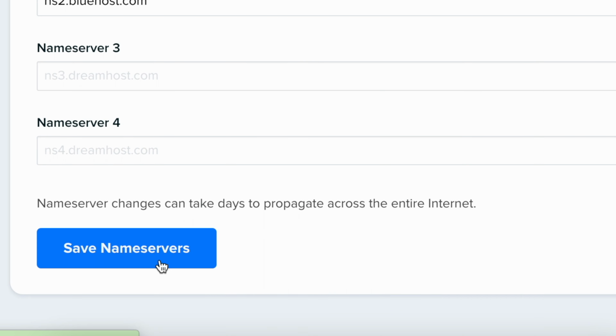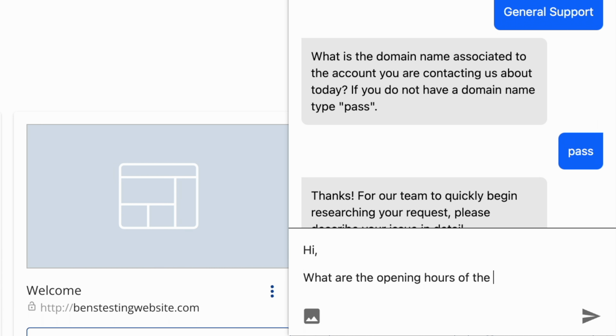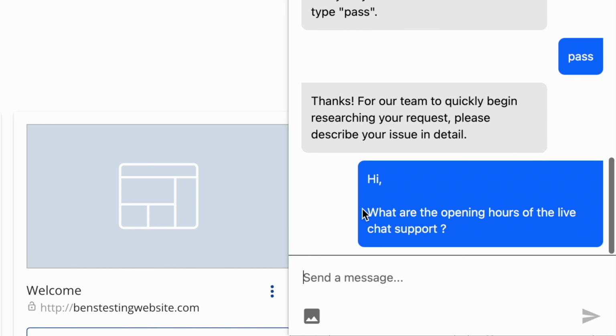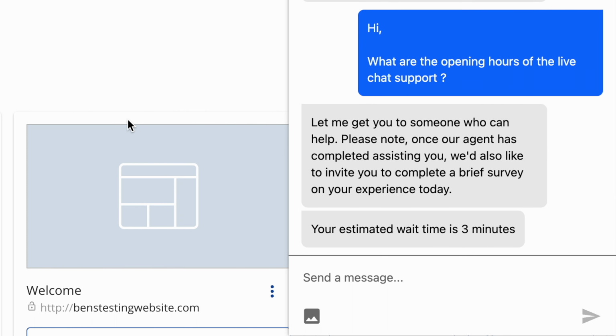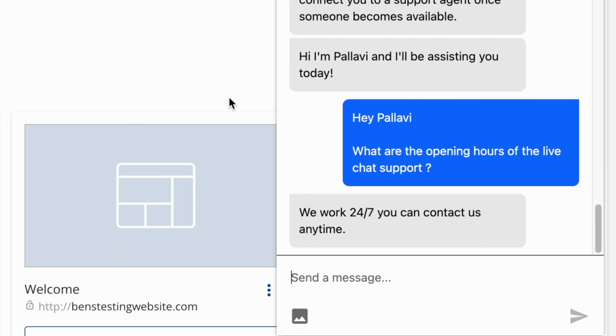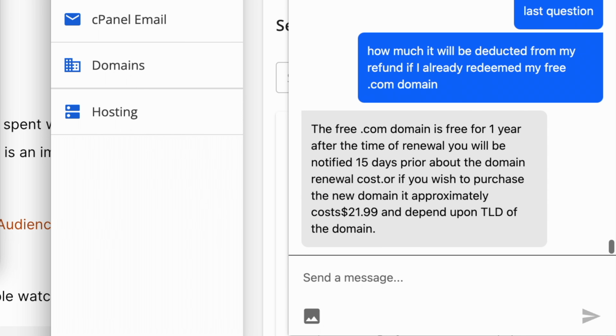The final step involved pointing my domain name to Bluehost by updating my name servers to the ones provided by Bluehost. Having a 24/7 live chat support system is very helpful, but the help I got wasn't good enough. Last time I chatted with a support person, it took longer than they said it would. They told me it would take 3 minutes, but it actually took 9. The support person gave me enough information for my technical questions, but they struggled to address my specific concern regarding the deduction from my refund due to registering a free domain.